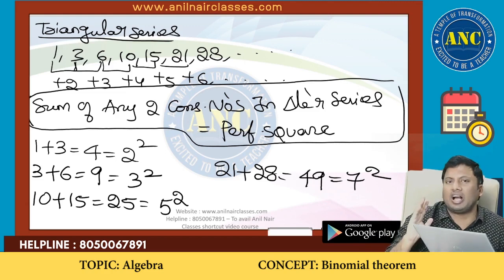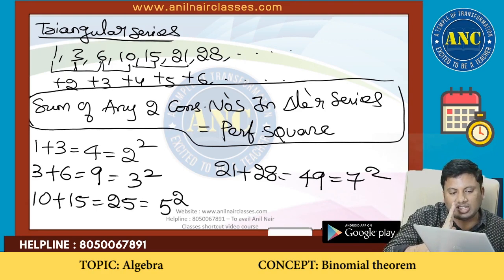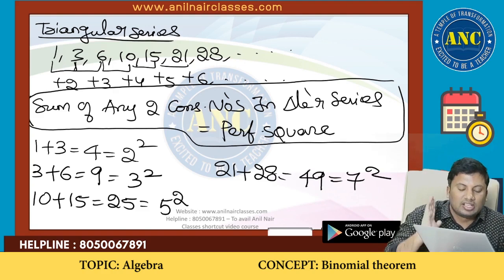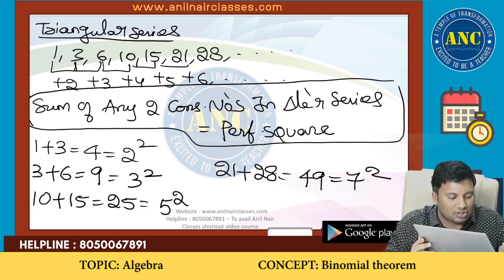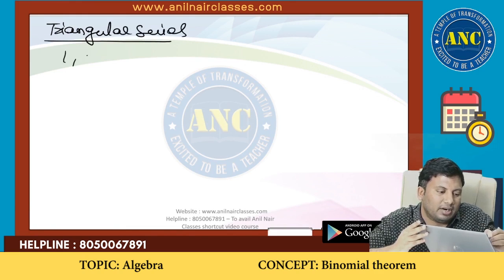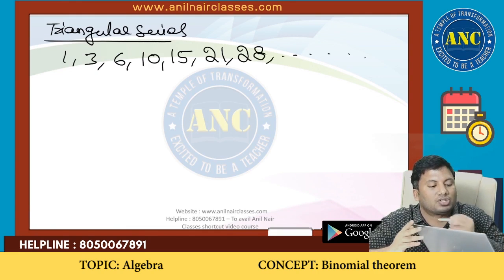A magical concept in the next slide, sir. The triangular series increases by plus 2, plus 3, plus 4, plus 5, plus 6 and so on. The sum of any two consecutive numbers in the triangular series is a perfect square. Now see here. The triangular series is nothing but 1, 3, 6, 10, 15, 21, 28 and so on.